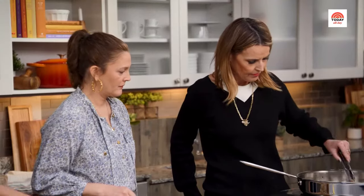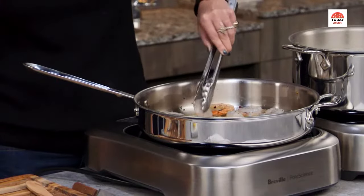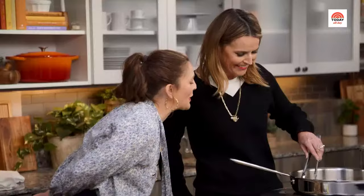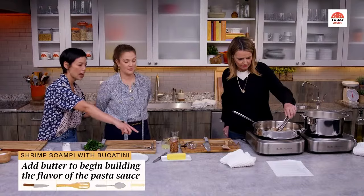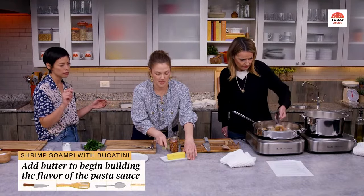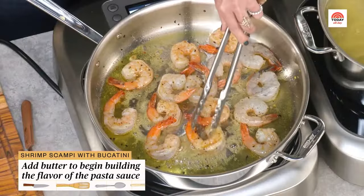Don't jostle them. So, Savannah, when you flip them, you're going to move them to a different spot, a different neighborhood, because some spots will have a heat dip. I'm going to have you add 2 tablespoons of that butter. So that's one, two. Beautiful. Just into that pan.